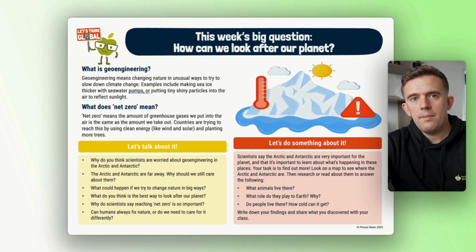Look at a map at where the Arctic and Antarctica is, and have a little bit of a research. What animals live there? What role do they play to Earth? And why? Do people live there? How cold can it get? How do people get there? Write down your findings and share what you discovered with your class.